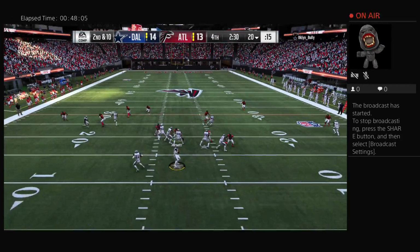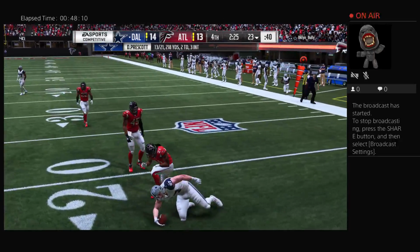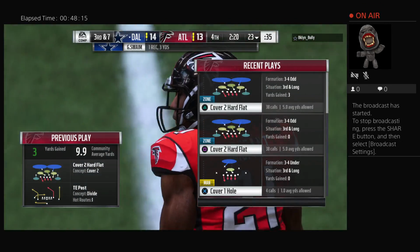A 2nd down throw for Prescott. And he's got his man on the out route. And they'll get him down here at the 23. Only 3 yards on the catch.